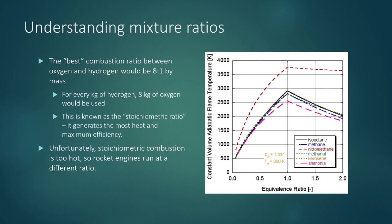Unfortunately, stoichiometric combustion is too hot when you're dealing with rocket engines. Because of that, we run rocket engines at a different ratio. If you run them at stoichiometric ratio, they melt. I just pulled up a little chart here. This is about burning fuels in air, but the principle still applies. An equivalence ratio of 1 would mean stoichiometric combustion, so you can see that's where our peak temperature is. As soon as we start moving away to a different equivalence ratio, different mixture ratio in rocket terms, we cool things down quite a bit.